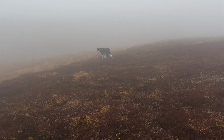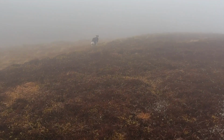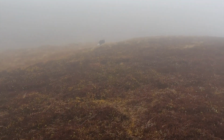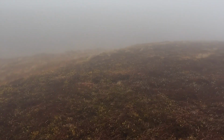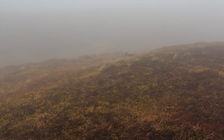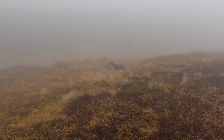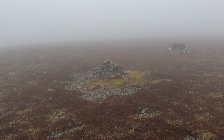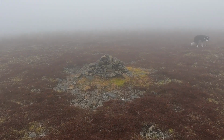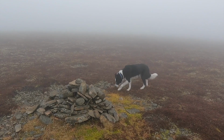All I can say is that's as steep as anything I think I've climbed. Oh my god, that was hard work. The gradient's just easing now as we get towards the top. So here we are, An Dún. Wow, that was hard work. Oh, glad to have bagged this one.